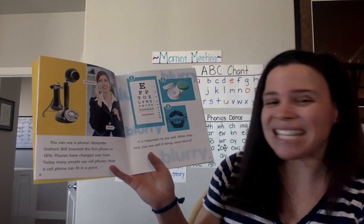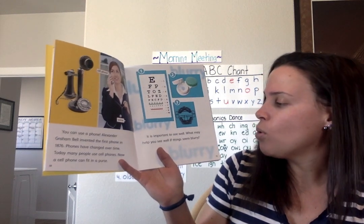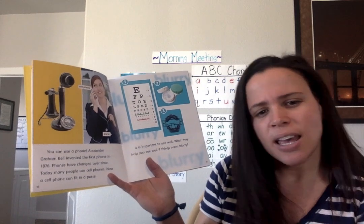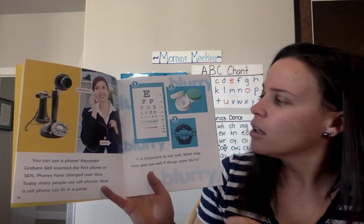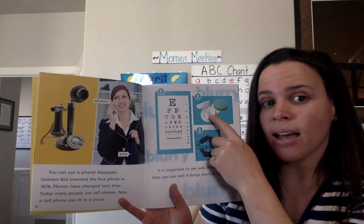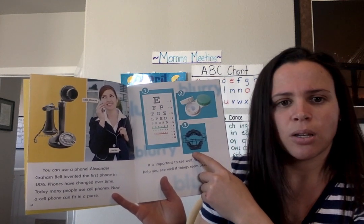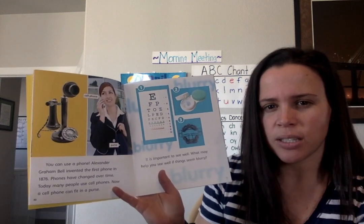It is important to see well. What may help you see well if things seem blurry? A lot of people have these. One, an eye chart, two, contact lenses, or three, a face mask. Which one of these could help you see well if it's hard for you to see?